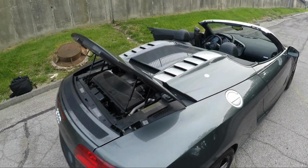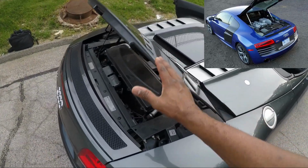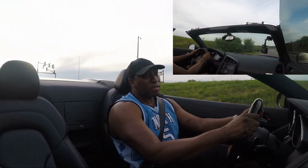Only thing I don't like about the Spyder is that you can't see the full engine like you can in the coupe versions when people open the top. There we go. We go slow, and then we gun it.